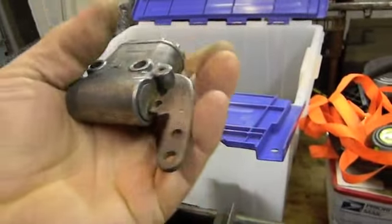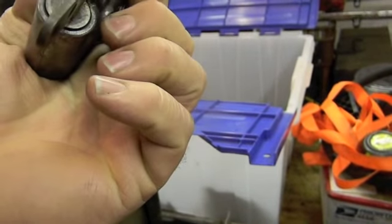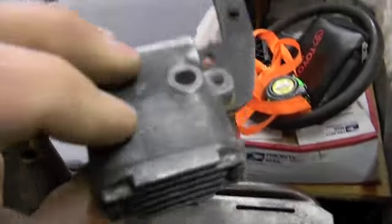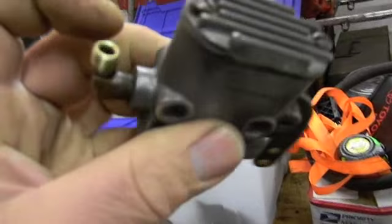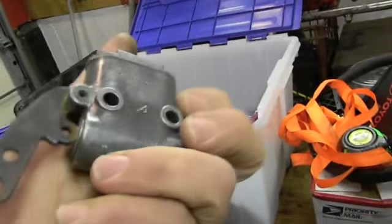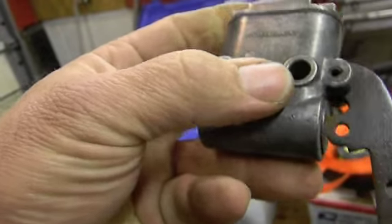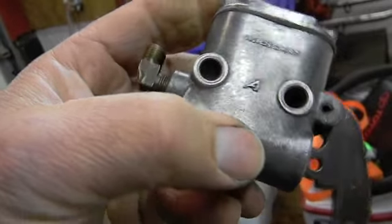Same with these things. I'm sure rebuilding kits are available. I didn't even attempt to see if that thing moves. Yeah, that's gonna move. But it's a cool little piece. So it'd be nice to have these working again if it's doable. Hopefully it's doable.